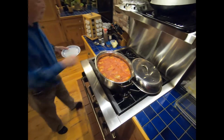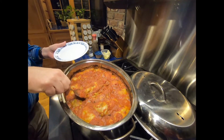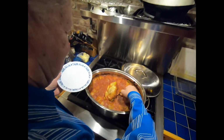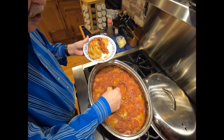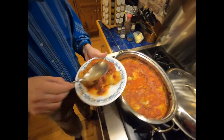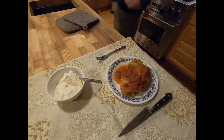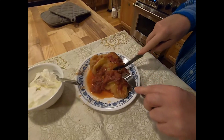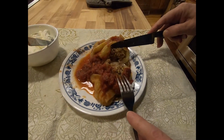So let's take one out. Yeah, this one's floated up. This was the big one in the middle. So let's do our best to get it out. Then I want a little bit of the juice, like this. Now let's cut it open and see what it looks like. Okay, there you go. Notice the rice is cooked through, not crunchy.